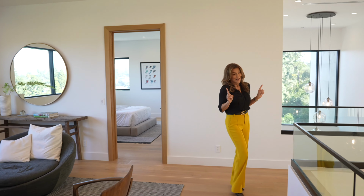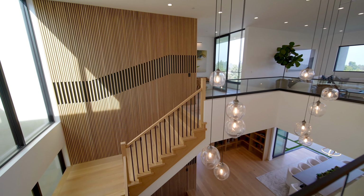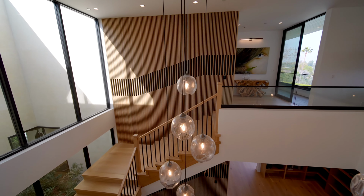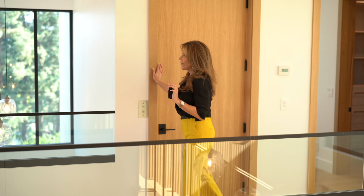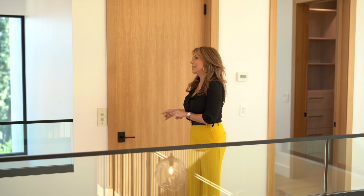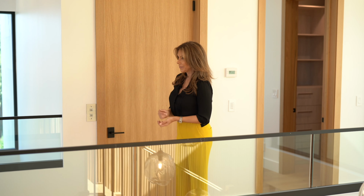The other great thing about this level is from this angle, you have a great view of your staircase, and I absolutely love the wood fluted panels up against the staircase wall. It's a beautiful detail. And a house like this must have an elevator. So it does, and it goes to all three levels. We won't take it down now, but I'll take you to the lower level so you can see the rest of the house.